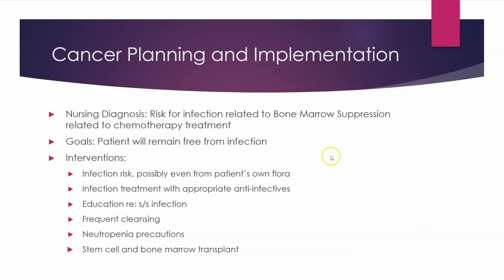So planning and implementation of this, so risk for infection, especially if we're talking about bone marrow suppression. So we want to keep them free from this, so this could possibly be in keeping their body clean, making sure that we're not cross-contaminating anything on their own person. We want to keep them free from other things from other people. So stay away from people with coughs, colds, skin infections, things like that. And so we do have to teach about education and do lots of signs and symptoms in regards to infection, what that may mean, especially if they're suppressed. They probably would not get a temp of like 102. They won't have the ability to raise that up. But for them, if they're usually at 98.1 and now they're running 99.1, that would be something the provider would want to know.